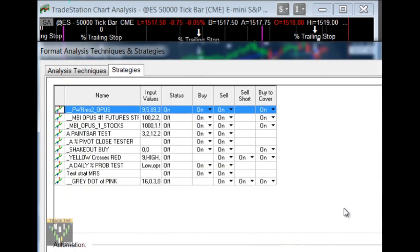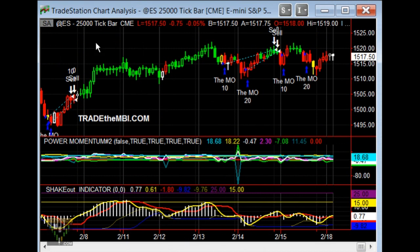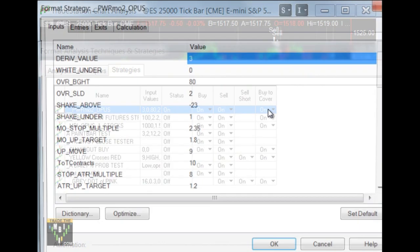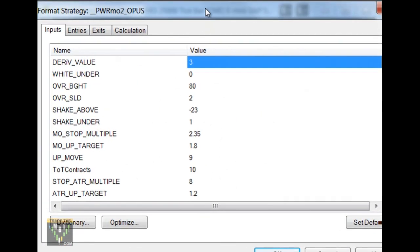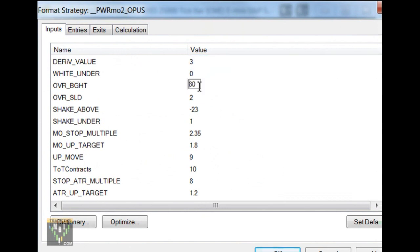You can pause, replay that at your leisure. If I put the 25,000 back up, we can go ahead and do the same thing. And this will give you the numbers that you need to input. And so you'll have to click the format of your strategy, type it in there, and then you just change the value by highlighting it. You type in any number you want, it will adjust it.